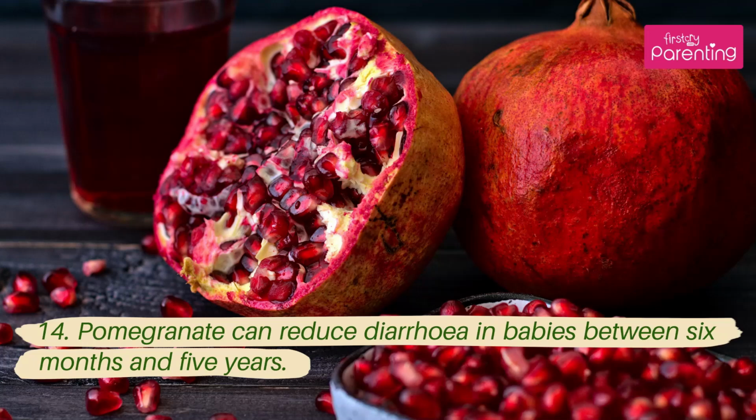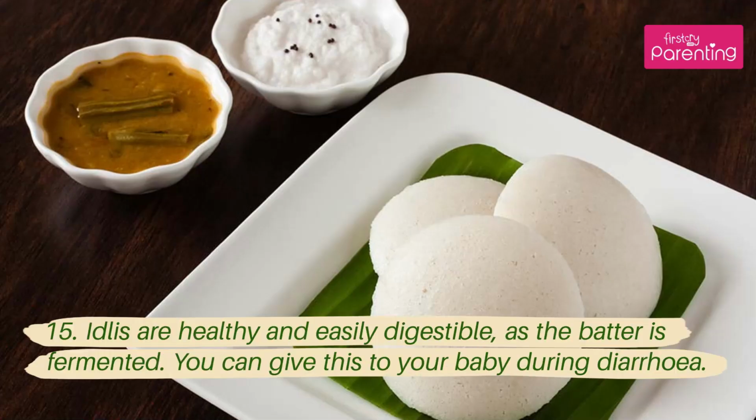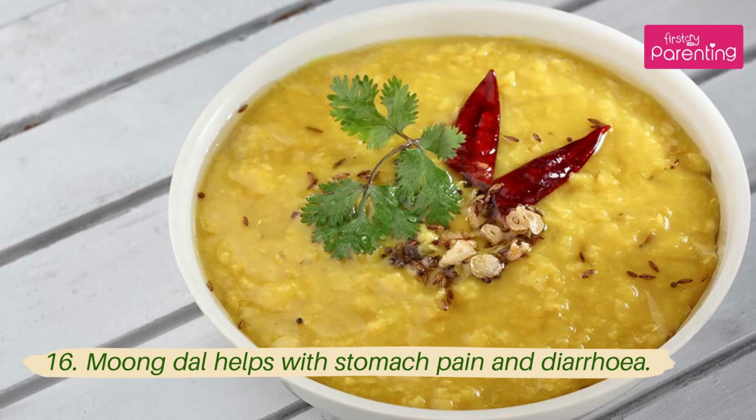Pomegranate can reduce diarrhea in babies between 6 months and 5 years. Its leaves are healthy and easily digestible, as the batter is fermented. You can give this to your baby during diarrhea. Moong dal helps with stomach pain and diarrhea.